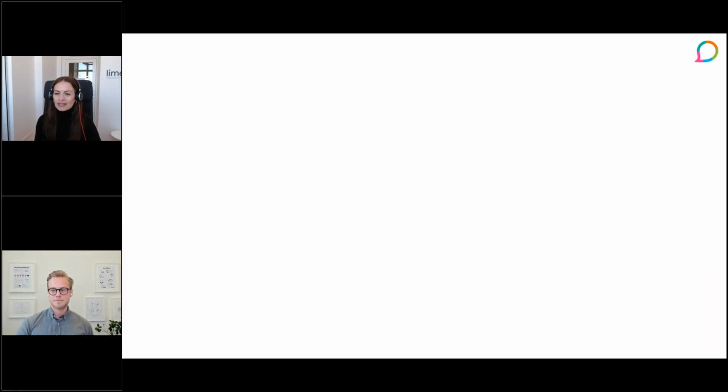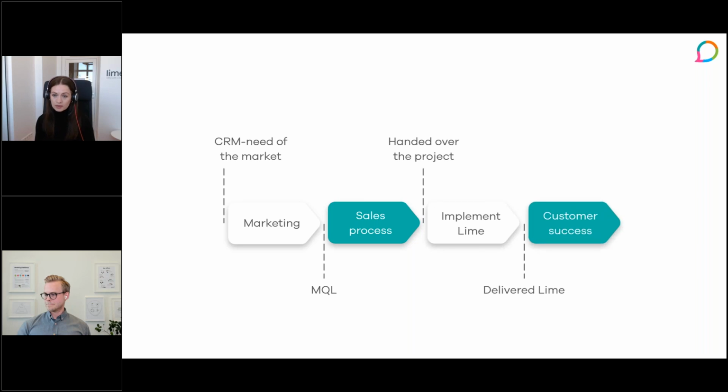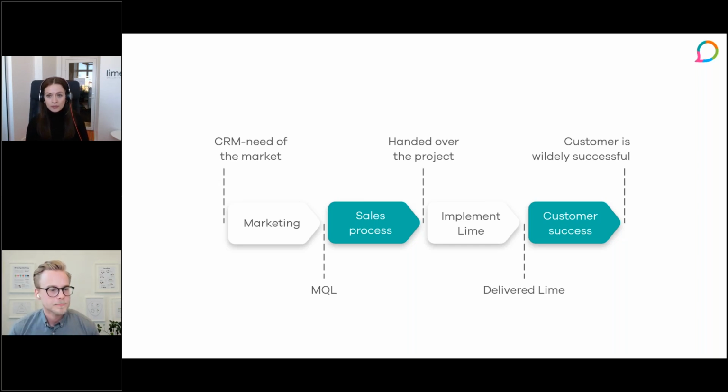Well, next up, as Adam said, is our sales process. But what we can see at our presentation here is that our customer journey consists of not only 2 steps, but actually 4 steps. So Adam covered the first one, marketing, and now I'm going to talk a bit about our sales process. Our sales process is quite detailed, so I will not have time to go through everything today, but I will try to talk a bit about the most important part.